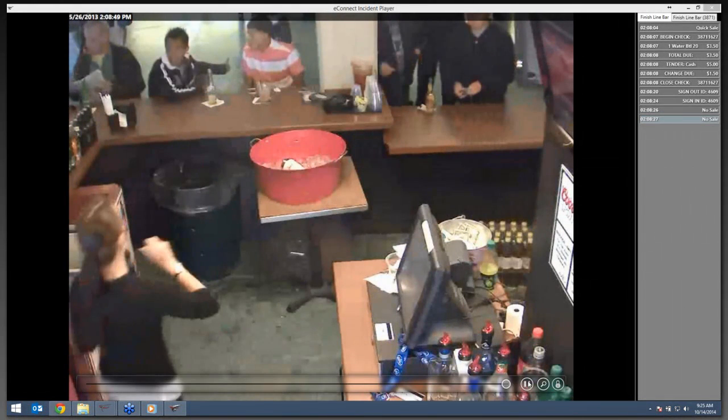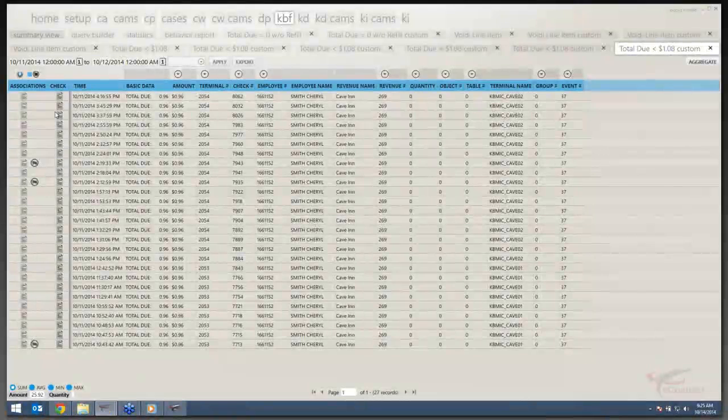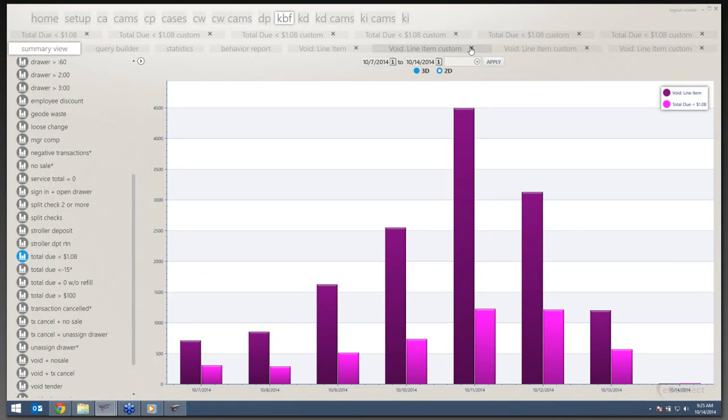So in this type of transaction, once again, we went in and we have our list of queries that we used. If you have no sale on here, which you should, you can just click here. If you don't, I'm actually going to make sure to show you how to make that query. Close all these out real quick.